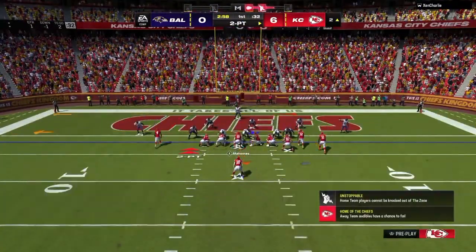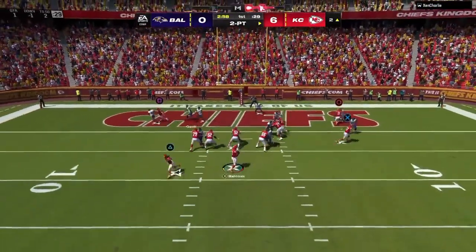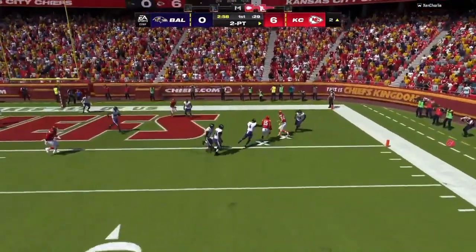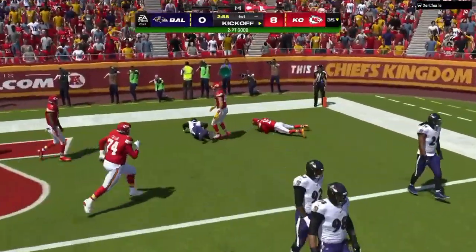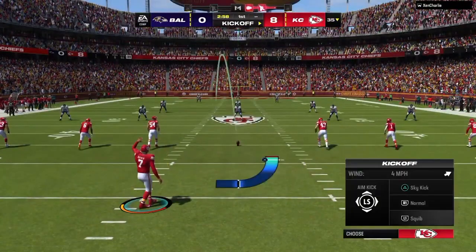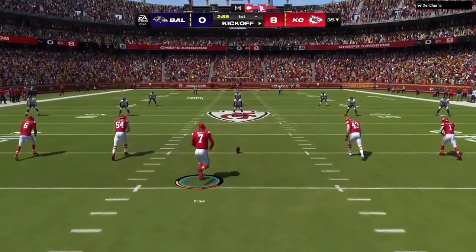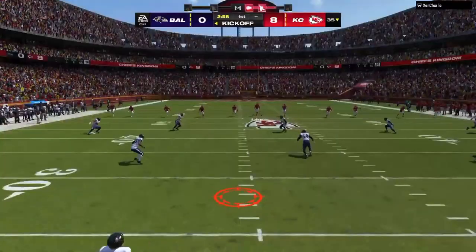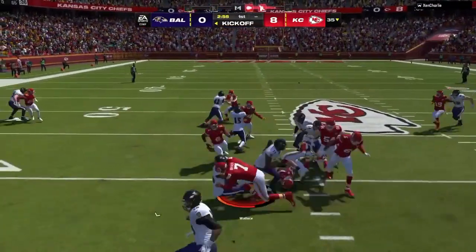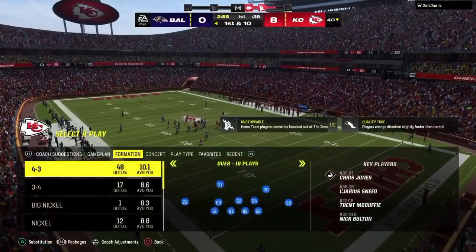Andy Reid never one to shy away from taking chances. He'll go for 2. Mahomes will throw for it. Flushed out right. And he will get in to make it 8-0. Now after the touchdown, here's Butker on to kick it away. And solid field position here to start as they get this out to the 40-yard line.